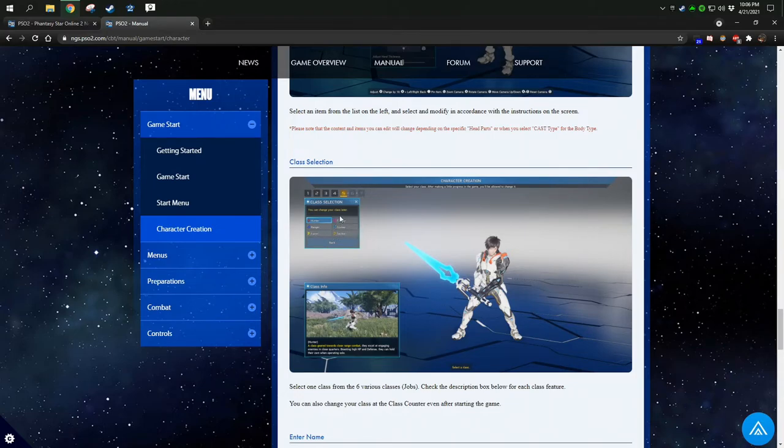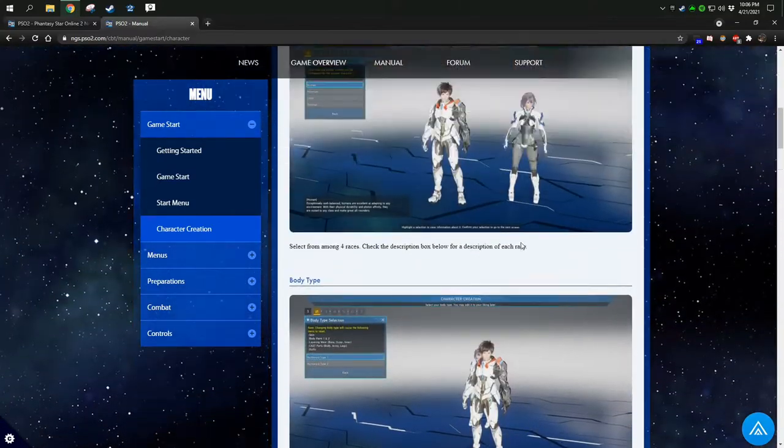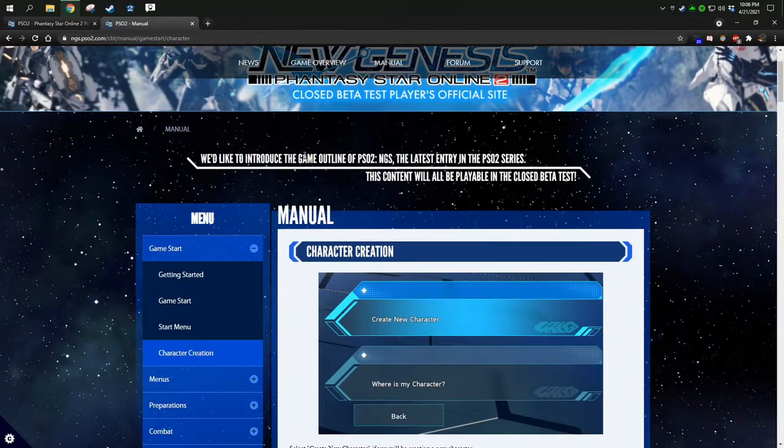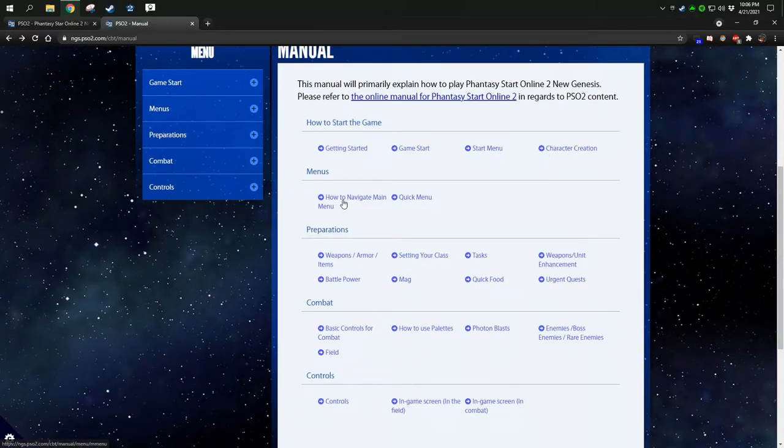I can't remember exactly which ones. I think it actually was these classes you couldn't select before. Maybe you had to switch to them. I don't remember exactly. It could have been updated, honestly. It's been a long time since I've been to the regular character creator in PSO2. I don't spend much time in there, for the few times I had to go back there to create alts. So, character creation, how to navigate the menu.